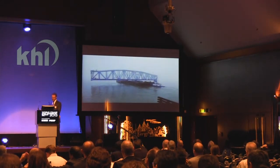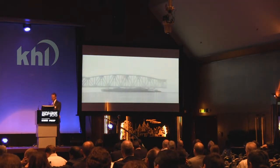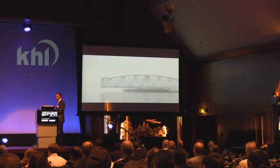Since the initial route was not deep enough to accommodate the 300 by 100 barge, we mapped out an alternative route through the channel using precise depth analysis. The entire route was GPS mapped with exact data points.